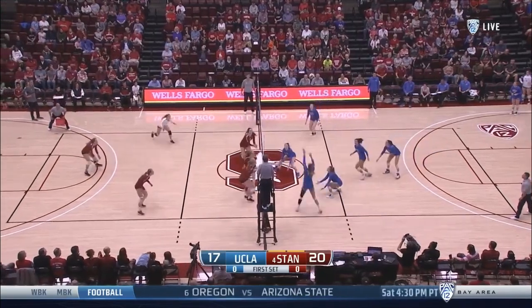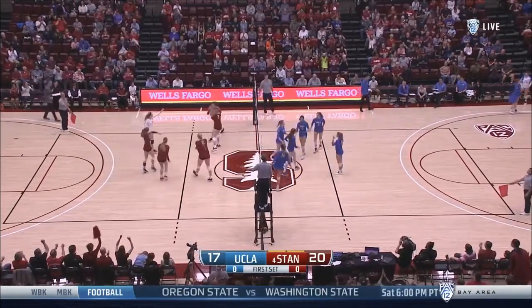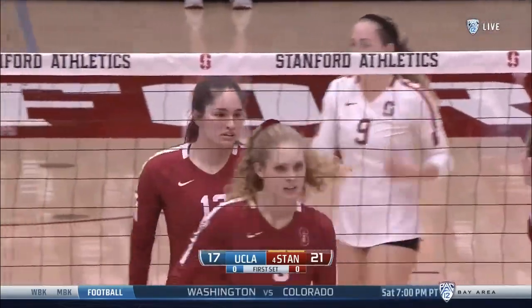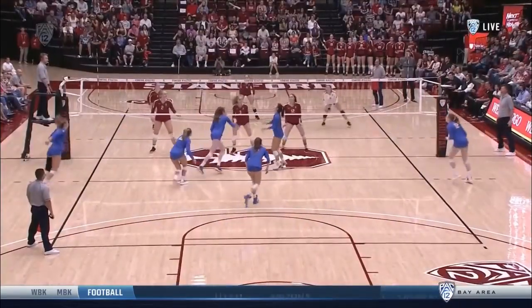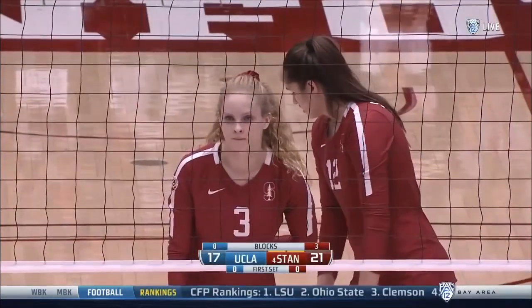Good rally here, Mac May. Back set for Hadrich, and she gets denied. Campbell and Fitzmaurice. You know, usually you want to try to switch your opposite to the right side. Stanford doesn't worry about it too much in that rally situation. Fitzmaurice on the left side blocking this. We can see her arms penetrate over and press in a little bit. Gets it with her right hand straight to the floor.